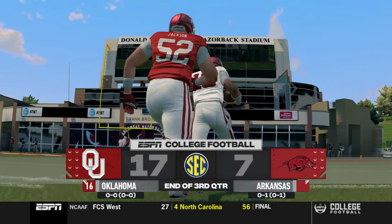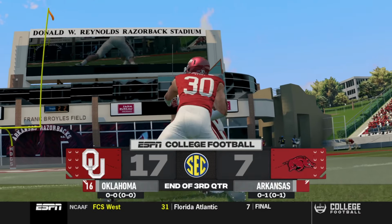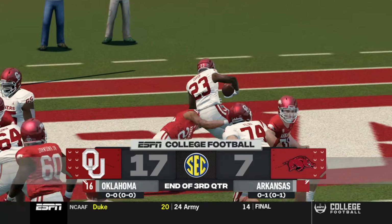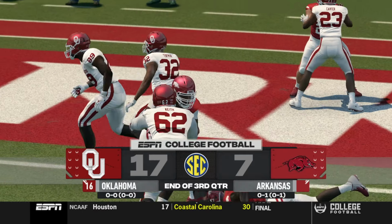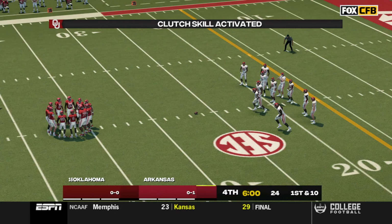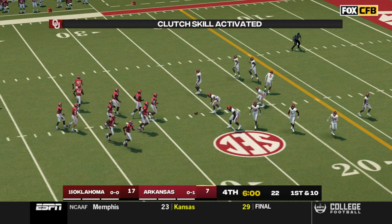So at the end of the third quarter, Oklahoma leads 17-7. Welcome back to the action here as we resume play here in quarter number four.